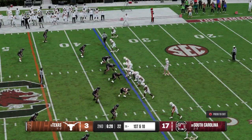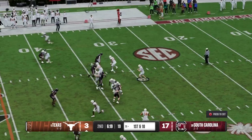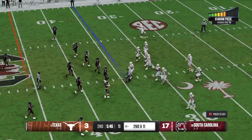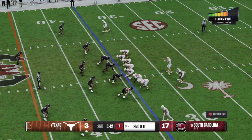So after the flag, a fresh set of downs for the offense. It's 1st and 10. He's going to pass. Caught in the backfield, it's Butler. He's brought down, but he went backwards after that completion, not the way they had it drawn up.